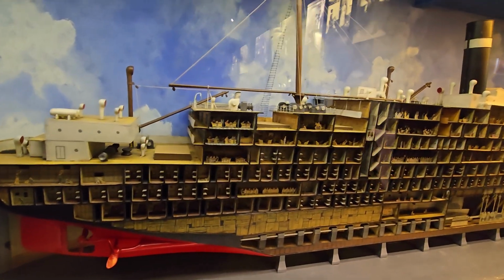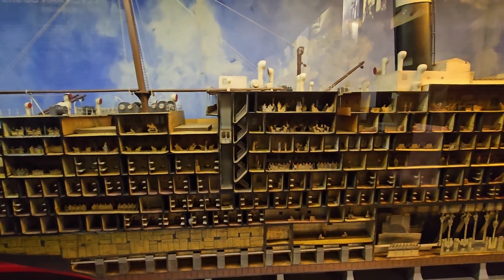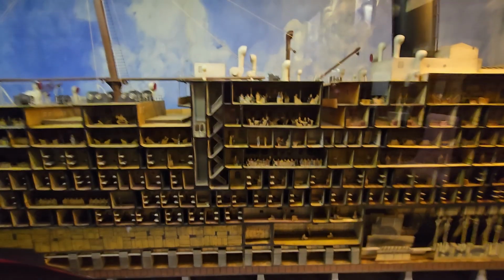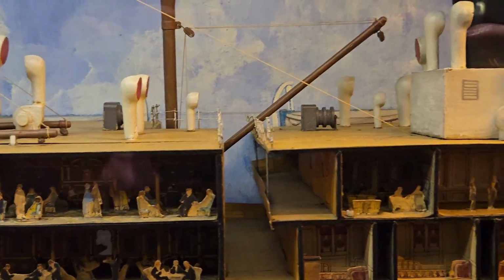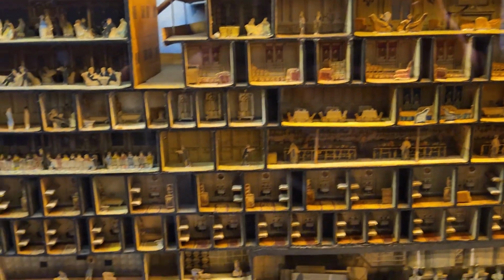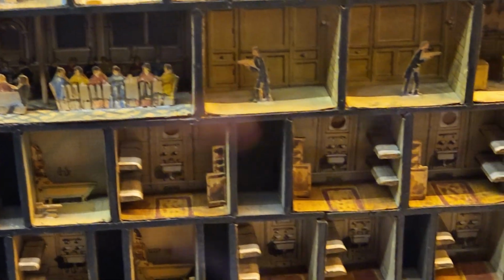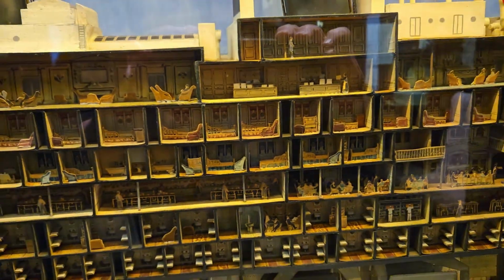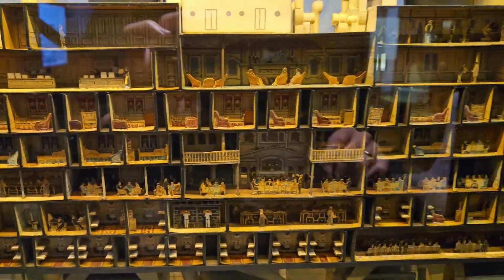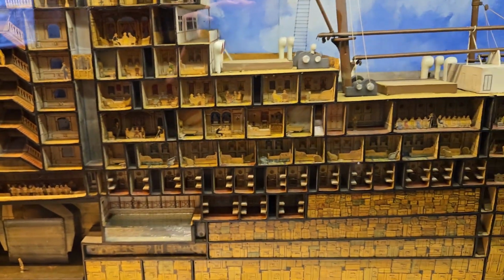Here's a cross section of their flagship, the Belgenland. And we can see the upper decks are more luxurious in terms of the accommodations. And then if you go down and down, you can see bunk beds and much more sparse quarters. It's pretty cool to see the ship cut in half and seeing everything, where all the luggage is at the bottom there.